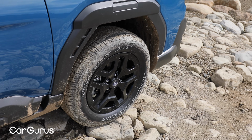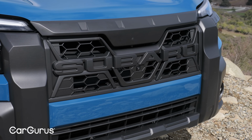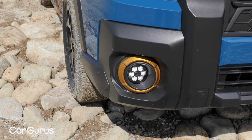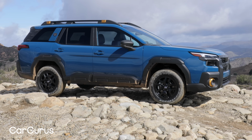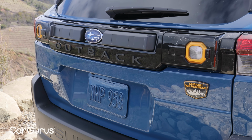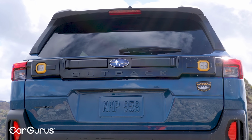Subaru will also offer the Wilderness trim on the Outback. This is the off-road oriented version. Some of the exterior highlights include this script running across the grille in the front. You also have these throwback fog lights down below that are reminiscent of the original Outback model from decades ago. And the rear hatch design is a little bit different. It doesn't quite have that horizontal light bar like on the regular Outback models. Instead, you've got this more blocky, off-road oriented style.